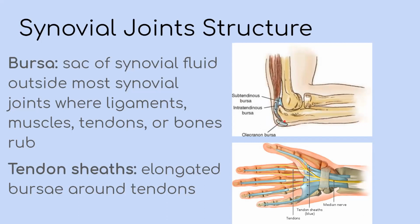So it reduces the friction, and it's that little cushion, a little sac of fluid that cushions your bones and tissues so they don't rub against each other and hurt too much. And as you can see, the tendon sheaths just go over the tendons, like in your hand. They cover them, and it does the same thing. It acts as a cushion for your tendons, so they don't rub against bones or any other parts, and that causes pain.